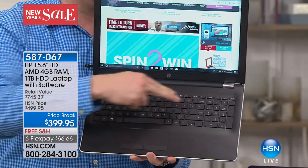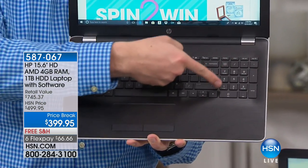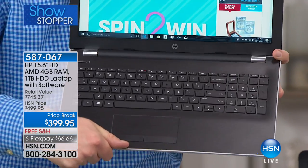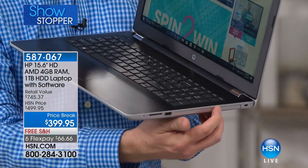And the other thing is, when you look at this, not only is it a full-size keyboard, tax season's right around the corner. You do have the numeric keypad built on the side, so it's a bigger keyboard, which makes it easier when you're doing those taxes, crunching those numbers. Then also, when you turn it to the side, you also see that we're including this bonus, which is a big, big deal.